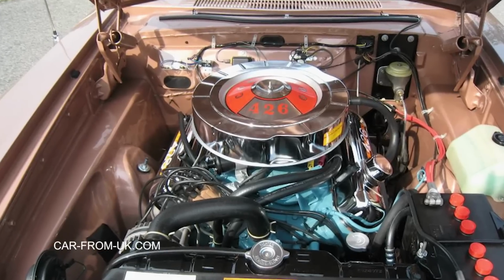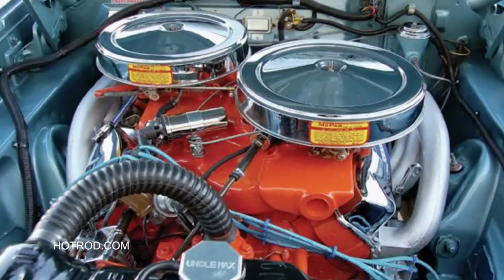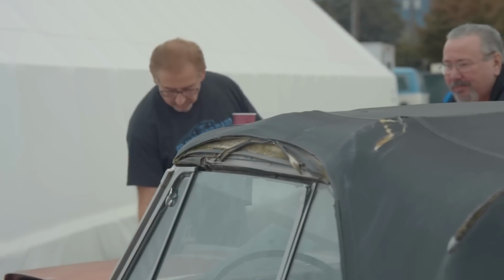After that, you could go to the 426 Street Wedge, which is a bigger 413 or a smaller 440, basically the same engine with a 4-barrel. And then above that, you got the Max Wedge, which was really more like a race motor. So the nastiest thing you could have gotten in this was a Max Wedge engine. And it would have been a 426 Max Wedge. What was the year for the 413 Max Wedge? 62 only. Let's see if I can get this hood up.